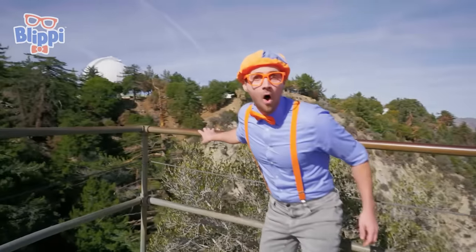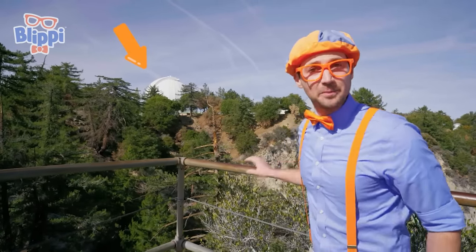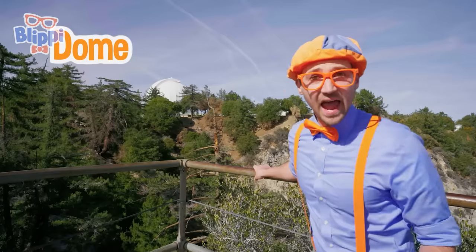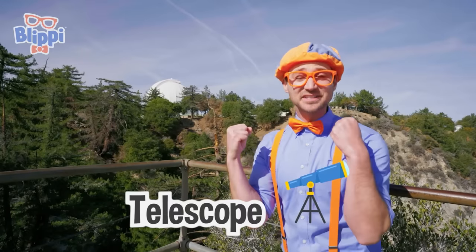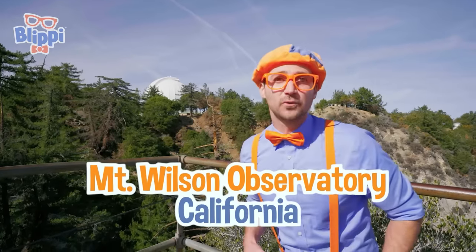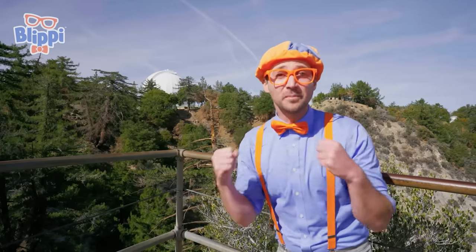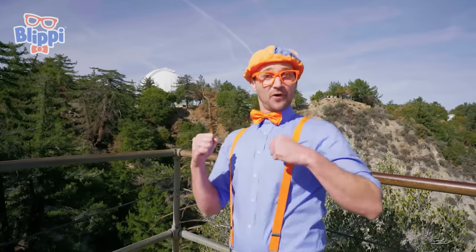Oh, look. Do you see that? That looks like a big dome. Yeah, that must be where a telescope is. Today we're at Mount Wilson Observatory on Mount Wilson in California. And this is going to be so much fun. Let's go explore.